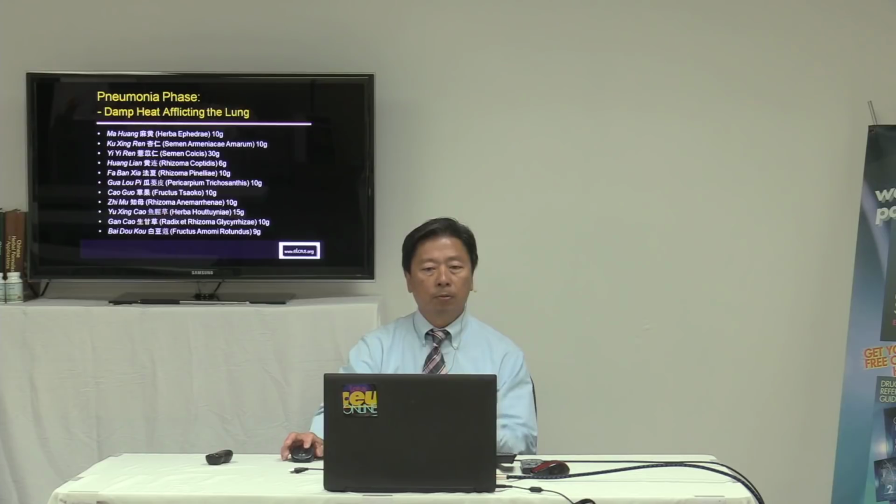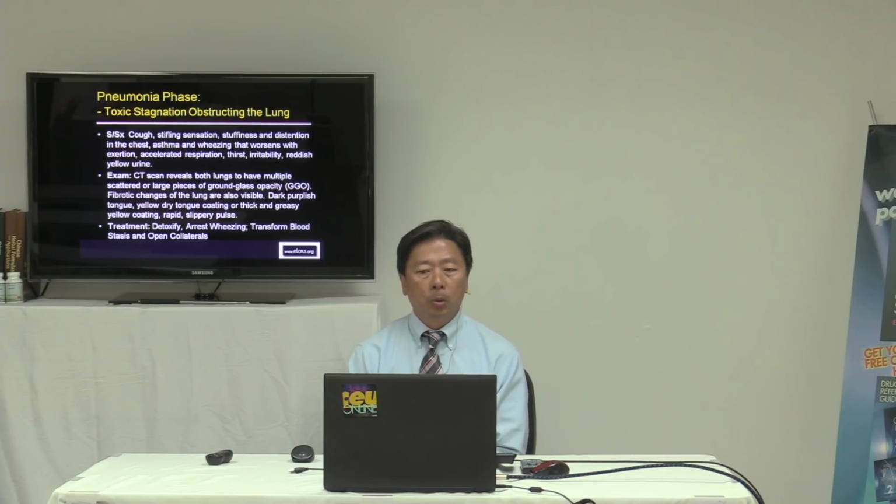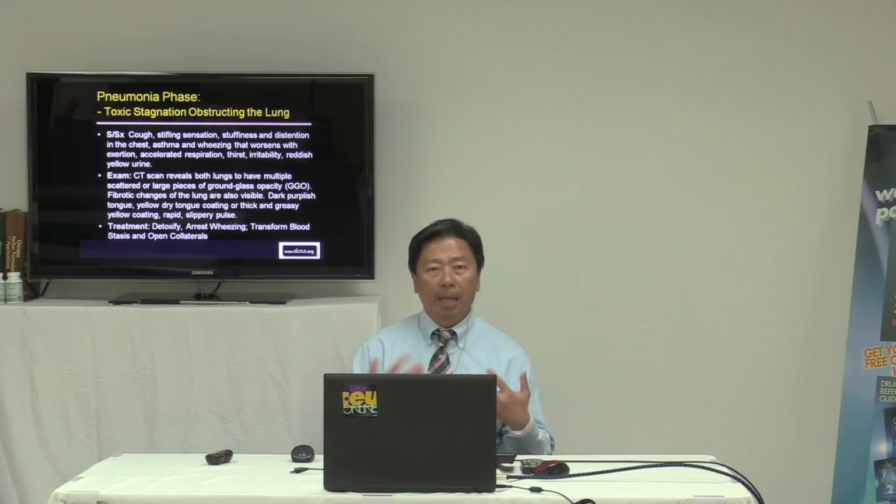All right, so this is a formula used for damp heat affecting the lung. If the patient has toxic stagnation obstructing the lung, generally speaking, the term toxic, when it's used, means the patient has some type of infection. In addition, there's a lot of mucus, a lot of pus, abscess, some kind of discharge. So usually when we say eliminate toxin or detoxify, that's what it means. You see those types of signs and symptoms, abscess, pus, discharge, and so on, before we use the term toxin.